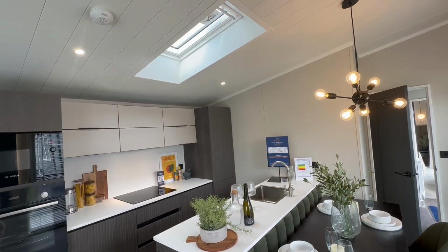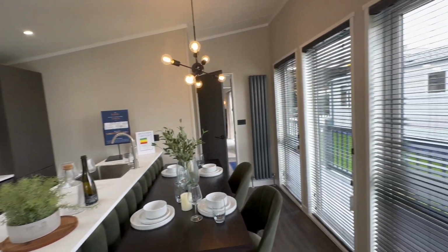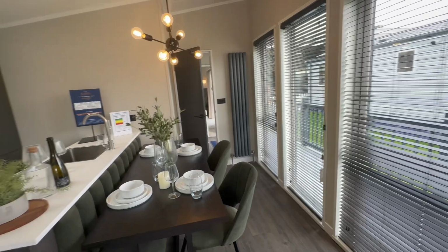Got the window just above there, letting in that natural light. There's loads and loads of light coming in. If you look over this side here, you can see plenty of light coming in from this side as well.